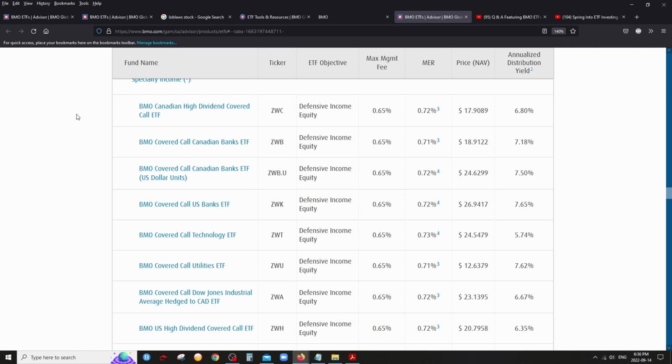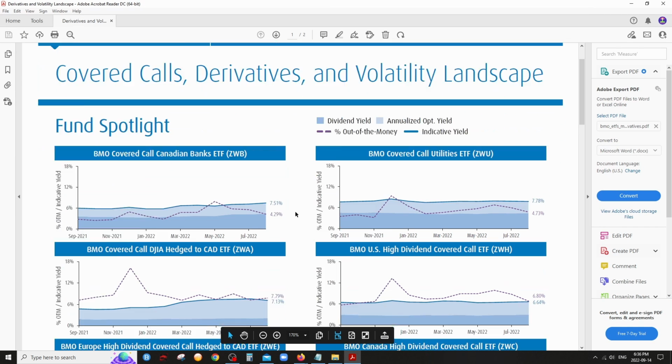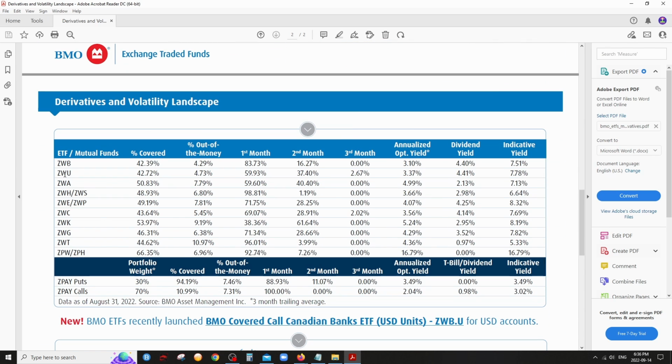These are all their covered calls under the specialty income tab. And there's this report here that BMO provided me. I found it very interesting. So here you could actually see a little bit more information, where you remember the 2 factors that we discussed of the covered call strategy.